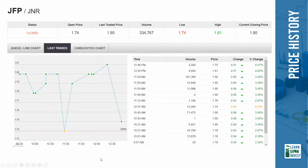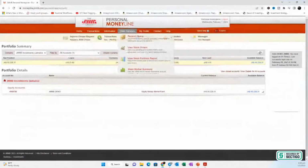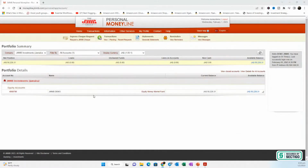This would be the last trades for today, or the trades for today. So let me go to the Moneyline platform, because it's probably going to be a little hard to see. I want to be able to zoom in. All right, so I'm going to zoom in here.